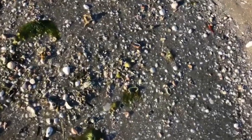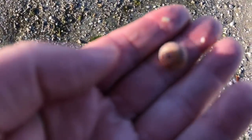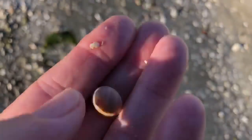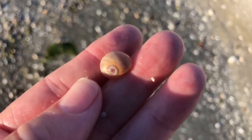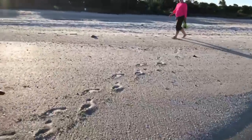What's that? A little baby moon shell maybe over here? Yeah, look at that. A little tiny baby shark eye shell. Little baby moon shell. Little baby shark eye. Cool. That's pretty neat. Nice little find. That's a small one. Wow. It's real easy to walk past these little tiny shells, these little babies.